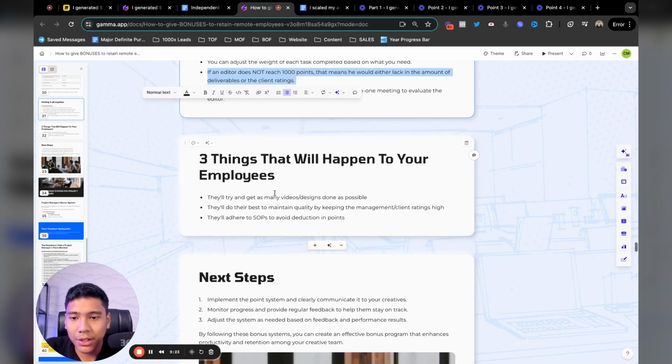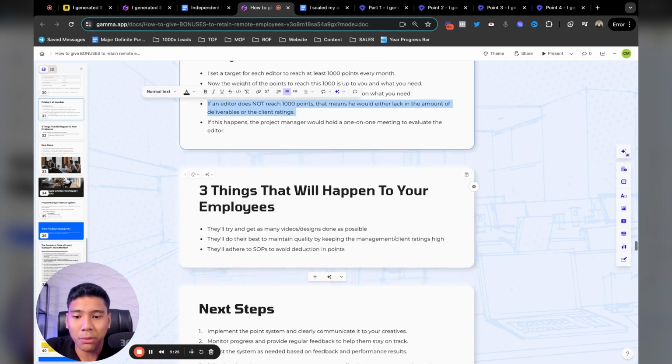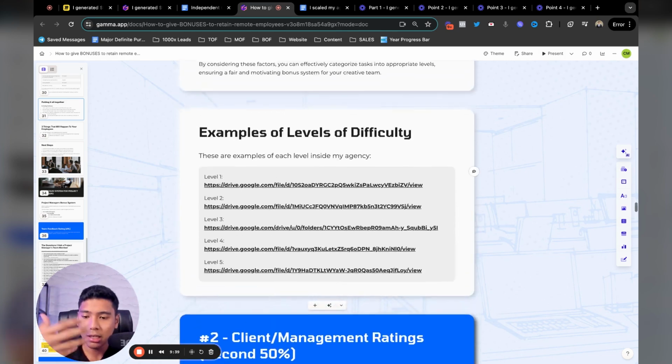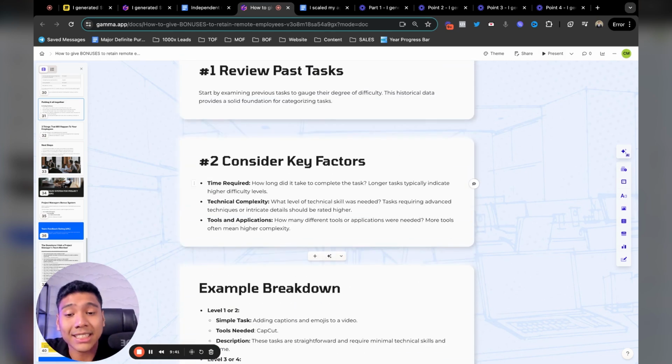There are 3 things that will happen to your employees. 1, they'll try to get as many videos and designs done as possible. 2, they'll do their best to maintain quality because they want to keep the ratings high. 3, they'll adhere to SOPs because they don't want to lose the points they've worked so hard for. So that's how you create a bonus system.